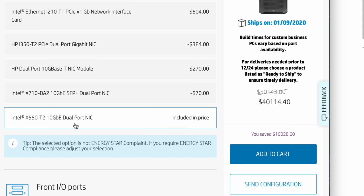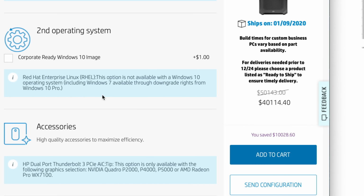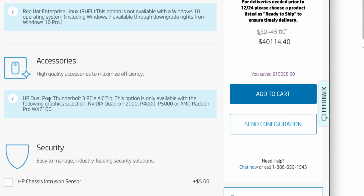We're going to go down and get dual 10 gigabit Ethernet, which is nice that we have this right here, which the Mac Pro already has. And right here at accessories, it actually tells us that we cannot get the dual port Thunderbolt 3 adapter that goes into the PCI Express port because we don't have the right graphics option selected. These are slower cards right here, but we want the fast ones that match up with the Mac Pro, so it looks like we cannot even get Thunderbolt 3 on this HP machine.